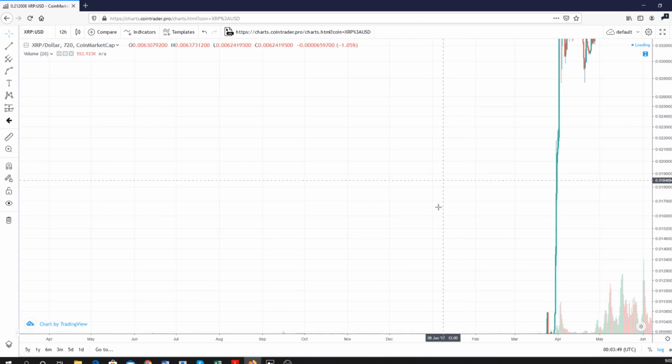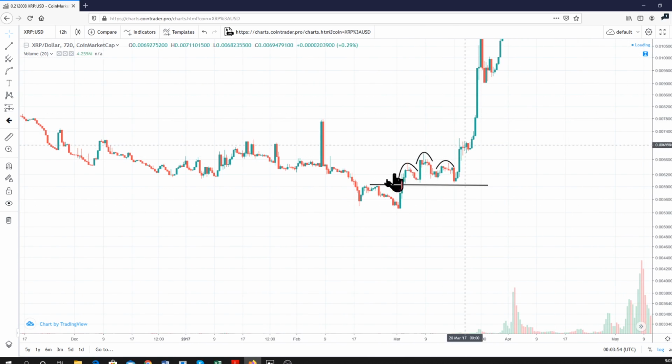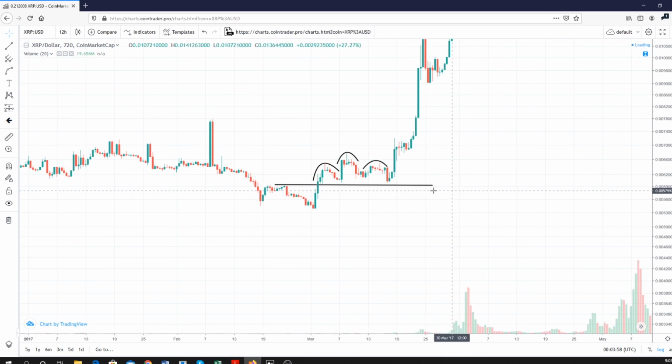So for example, that head and shoulder pattern there is kind of something similar to this here. See, this just happened in March 2017. We had a head and shoulders pattern which is similar to what we are having now, and we kind of breached just below that, but we were supported at the previous resistance level and then started the bounce.